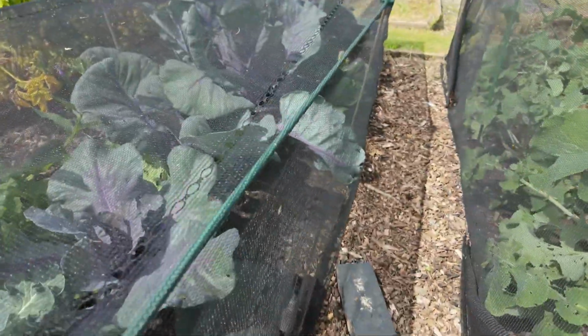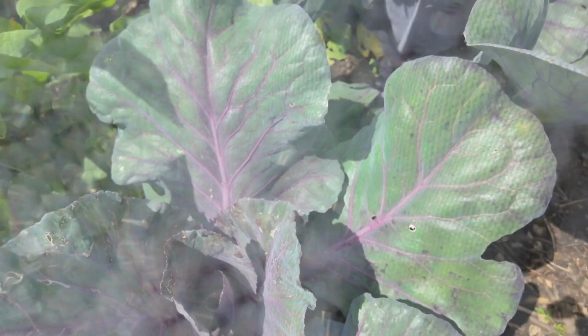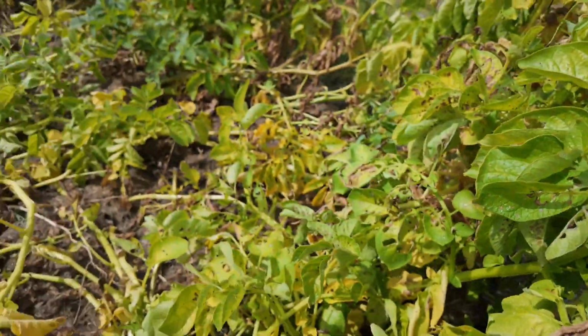So I had a little bit of a tidy up through the cabbage bed here. The red cabbages in the middle are looking pretty good. I'm happy with them. I've taken away some of the lower leaves and tidied them up a bit basically, but they're looking pretty good. They haven't got much in the way of slug damage or anything, which I'm very, very pleased about.